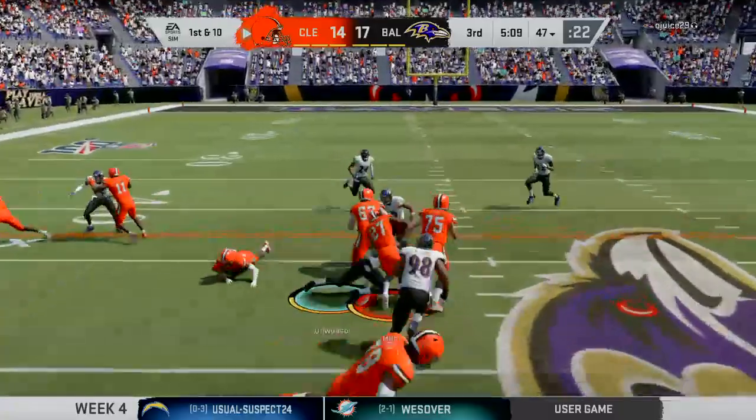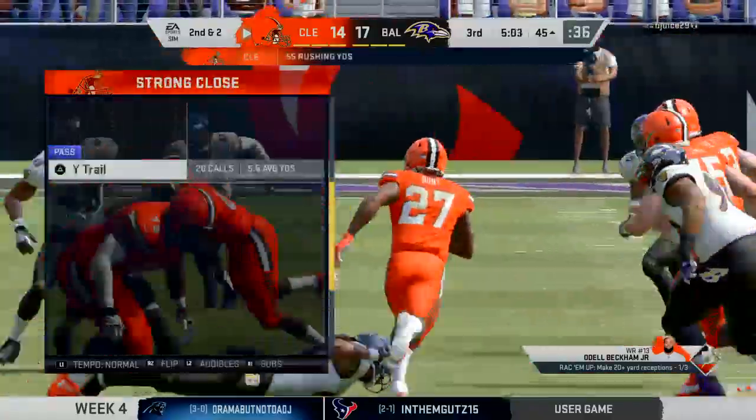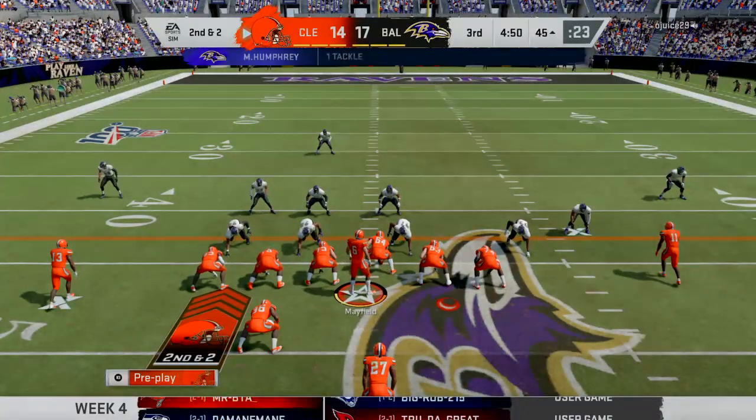Mayfield leaves it for Hunt on the draw. And across midfield he goes into Raven territory. 8 yards on the pickup, and now they'll have some options on 2nd and short. 8 yards the gain on that last run. Here's 2nd and a couple.